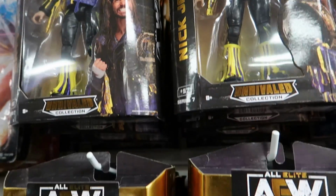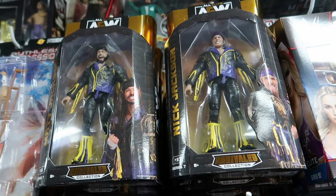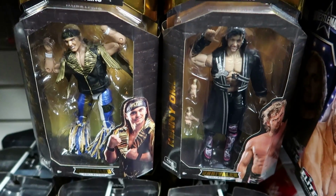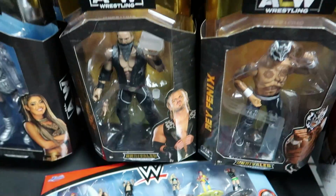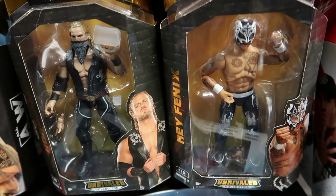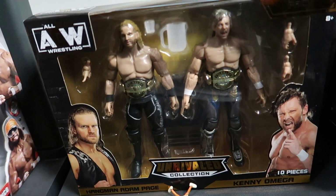Some AEW figures. I actually have that Lance Archer. I also have the Bucks, but not those. I have the first edition Bucks in the Elvis costume from when they first appeared. Here's some more Bucks. And Kenny, that's the Kenny I have, I believe. And Hangman. And Ray Phoenix. I'm never sure which one it is. And here's a 2-pack of Hangman and Kenny. I don't think I've seen that before.